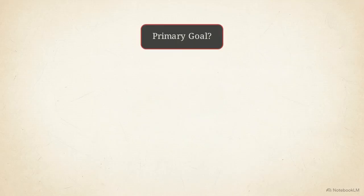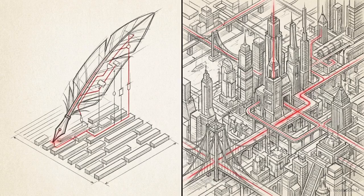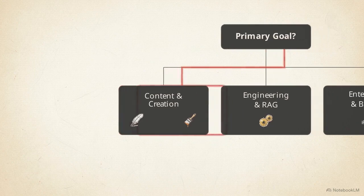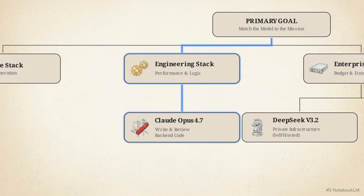This flowchart starts with your primary goal to help you map out your specific operational profile. If your focus is creative output and communication, you build the Creator Stack. You pair Claude Opus 4.7 for nuanced drafting and editing with Midjourney for conceptual visual assets. This allows you to focus on models that interpret tone and style, rather than overcomplicating your workflow with developer tools. If you are building at the application layer, you build the developer stack. You use OpenAI embeddings for text retrieval, plug in 11 Labs for audio ingestion, and rely on Claude Opus 4.7 to help write and review your backend code.